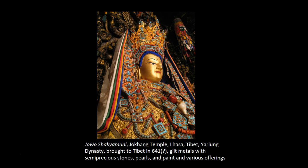He is shown wearing a thin monk's robe, which drapes over his body and covers his left shoulder. When dressed, which he is now, Jowo Shakyamuni is presented with a magnificent jeweled crown and robes. We're actually going to be watching a video of priests dressing him.